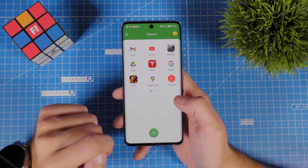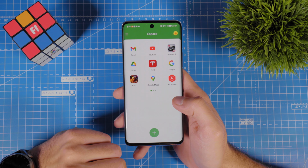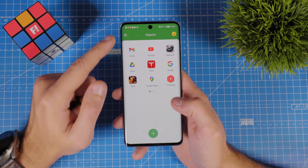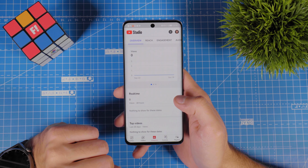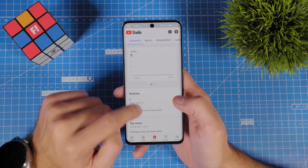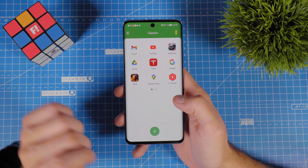Alright, so the download for YouTube Studio just finished. And you know, YouTube Studio, as it relies on Google mobile services, does not usually run, but it's in Gspace here right now. And what happens if we open it? As you can see, with the test account, we're logged in. We have the analytics right over here, and we can use it. So really amazing what Gspace can do.